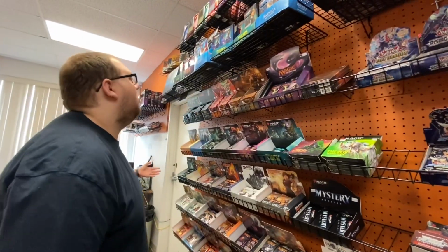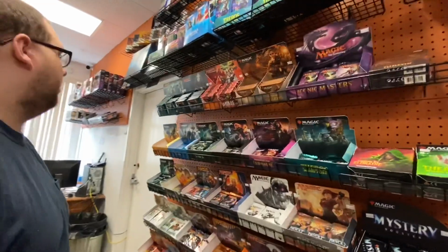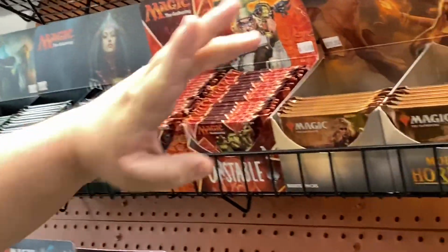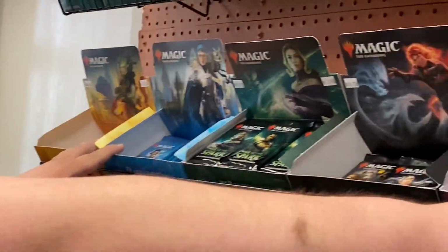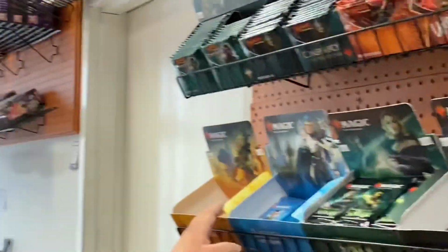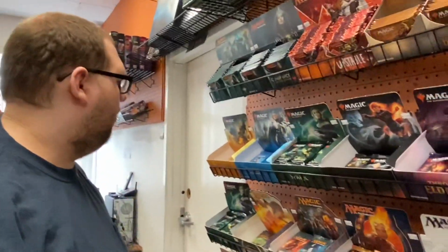As we continue on, we've got booster packs from different eras of Magic. We've got your Conspiracy sets. We've got your Unstable. We've got Modern Horizons, Iconic Masters. So those are some of the higher end packs, some of the older packs for specialty sets. We've got your Standard right here. We've got a special deal on these, but only when you come in and talk to us in the store or hit us up online. So you'll have to inquire further about that.